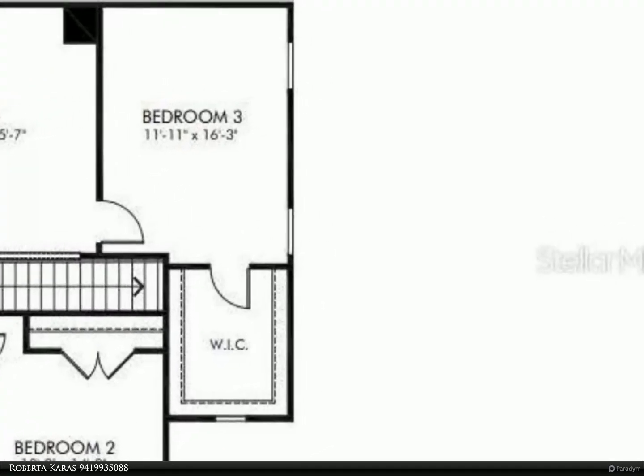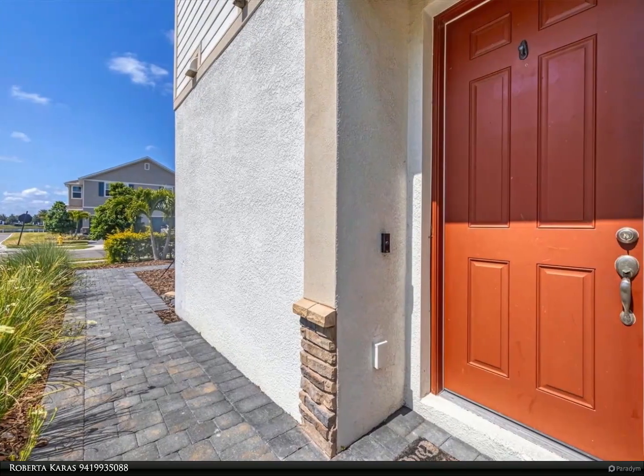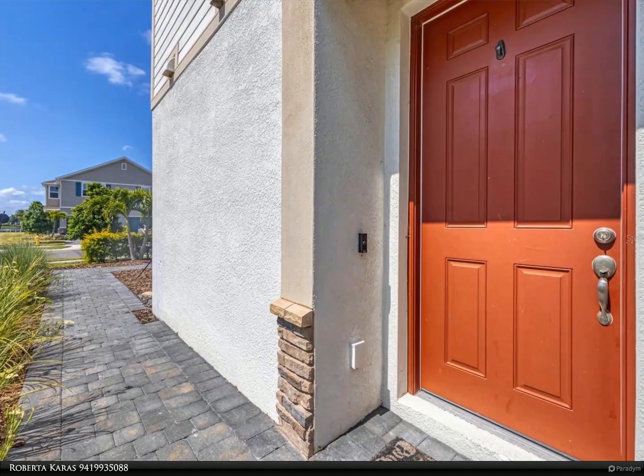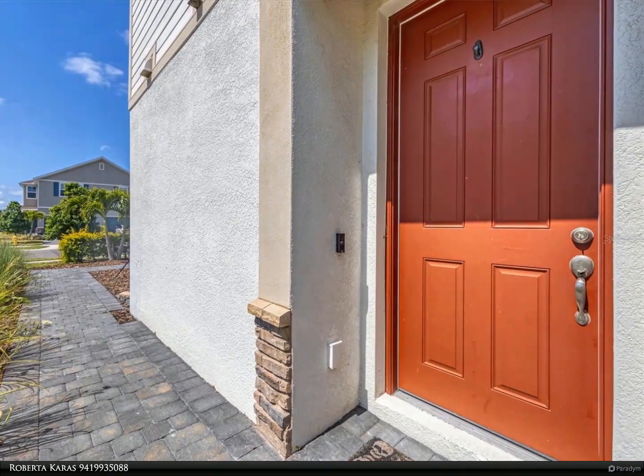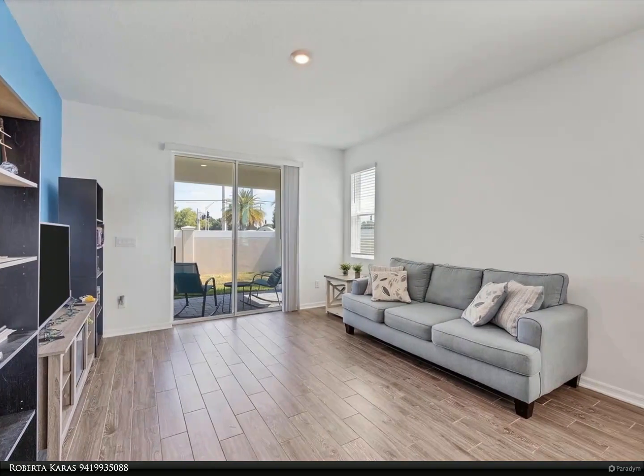The upstairs loft makes a great playroom or media space. The owner's suite is conveniently located on the first floor and the 2 guest rooms are privately located on the second floor with a shared bathroom. The school district is highly sought after.